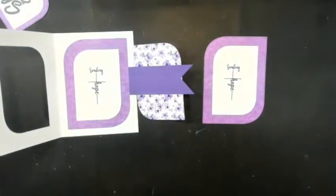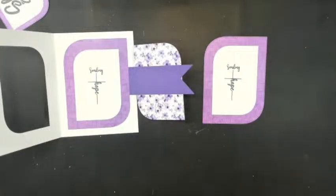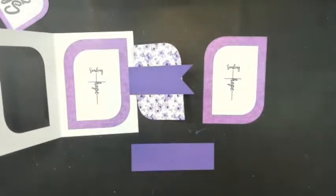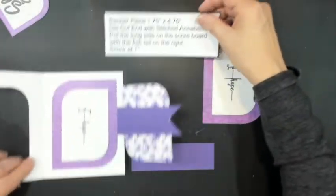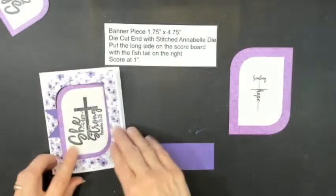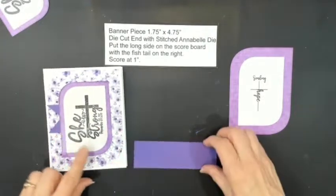Now, same concept, Mrs. Creek. We need to make our banner piece, Tom. Are you ready? I'm ready. Okay, this is that 2nd note that you have. I'm going to cut a piece of cardstock. And what you want to do is think about what that's going to look like on your card and what you can do with it.